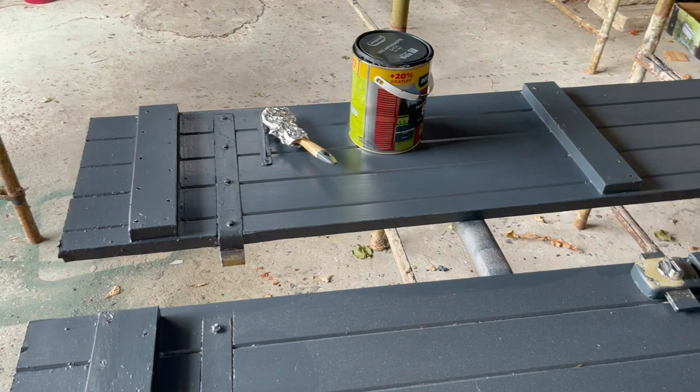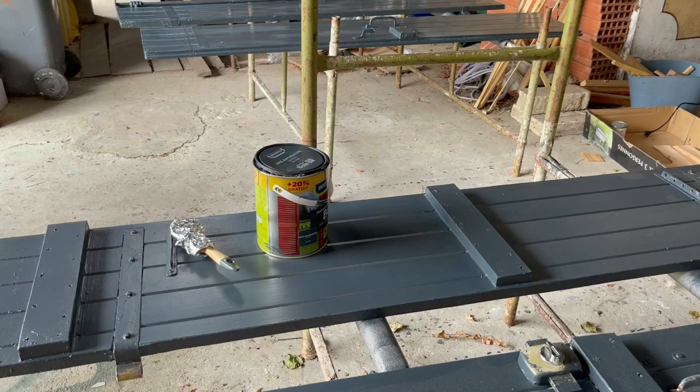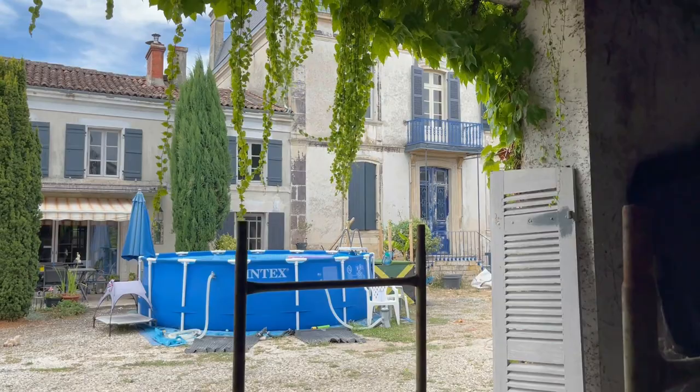Shutters, I think the occasional door. But yeah, it's going to be interesting to see what the total amount of paint is that I've used just doing these shutters. It's worth it, because don't get me wrong, it does look absolutely fantastic up there. But yeah, it's quite a lot of money really on paint, isn't it, when you think about it?